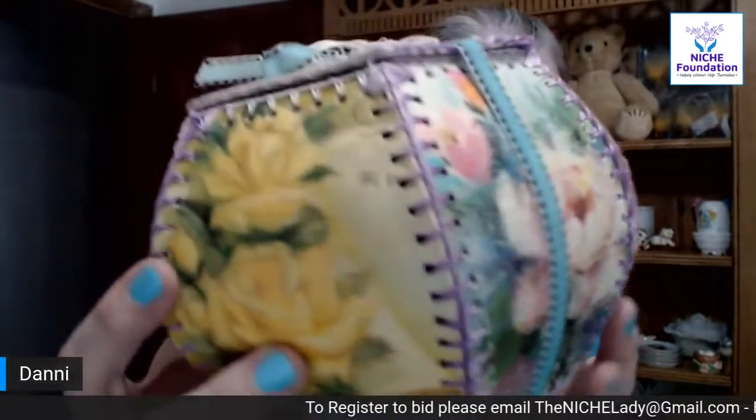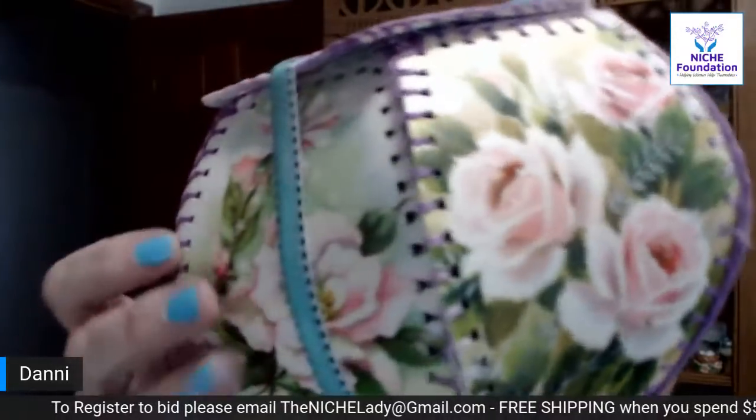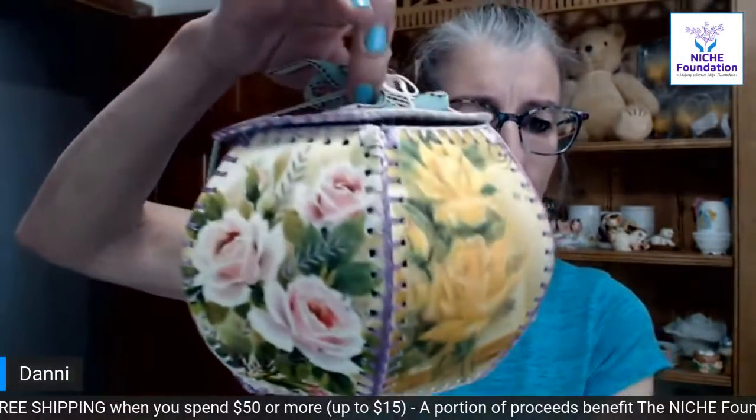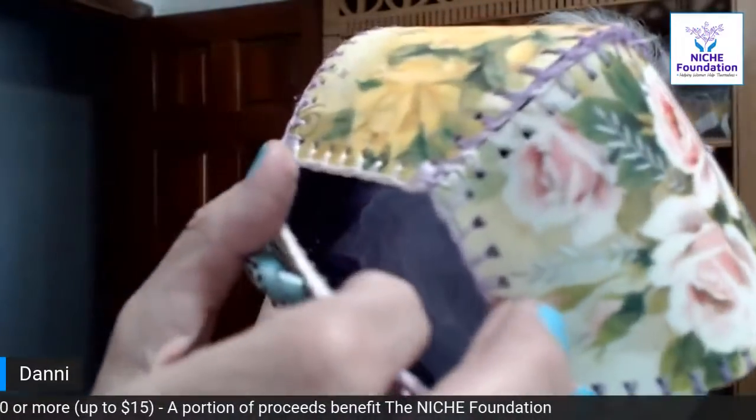It is a little basket made from cards and stitched together. Here you go. The blue ribbon can stay or not. I think that was just put on by the dealer to put it all together. But this actually opens up and it would hold goodies. It's got tissue paper in there.